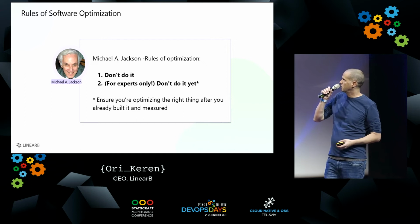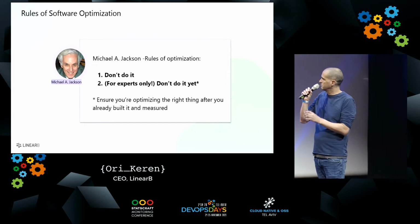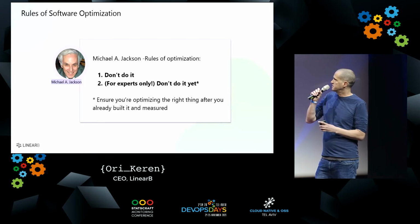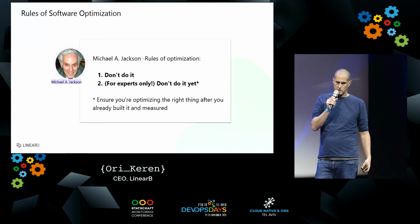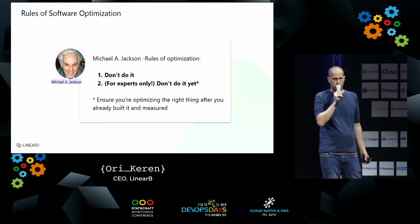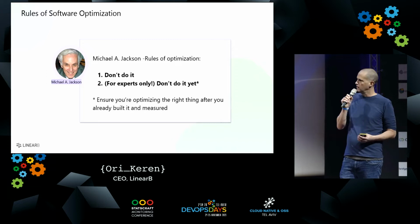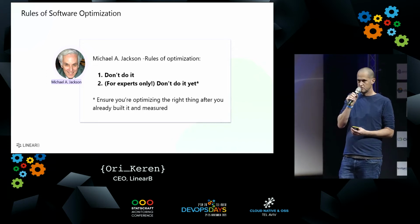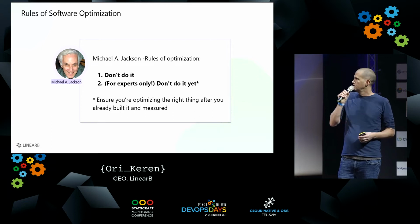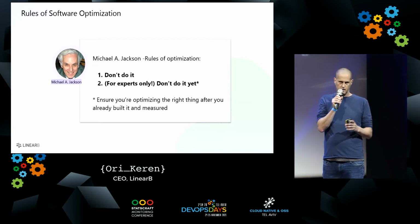This is one of my favorite quotes about optimization, about software optimization, but about optimization problems in general. And this is Michael A. Jackson, a different Michael Jackson. He's a professor in Birmingham, and he wrote the most interesting rules about how you optimize software. You can actually apply them to any optimization problem. I don't know if he took inspiration from Fight Club or something, but the first rule of software optimization is don't do it. And the second rule of software optimization, and this is for experts only, is don't do it yet.